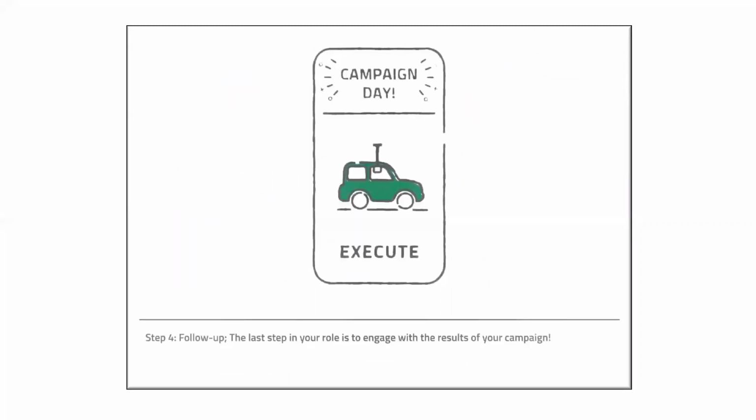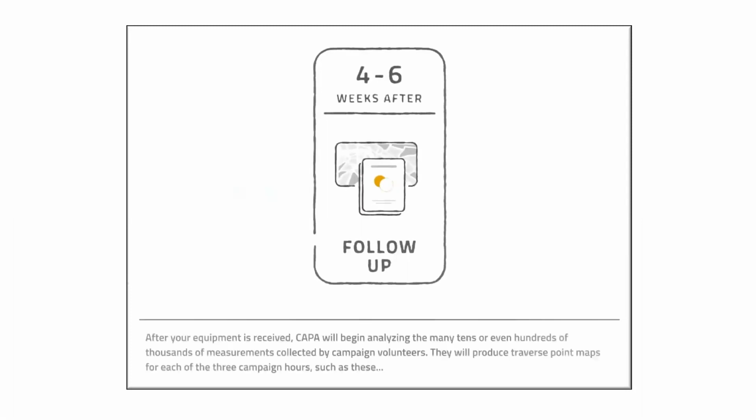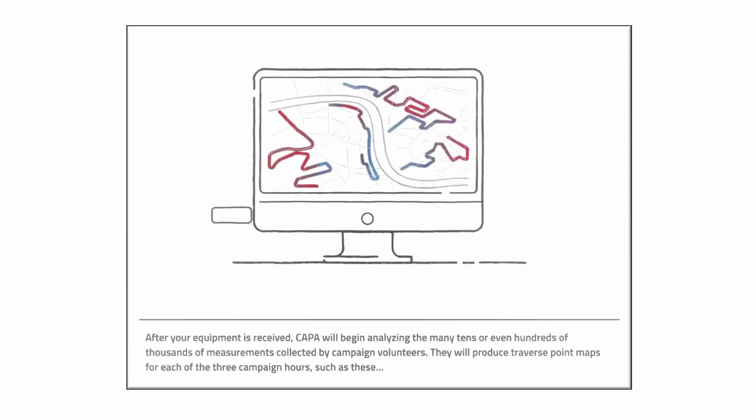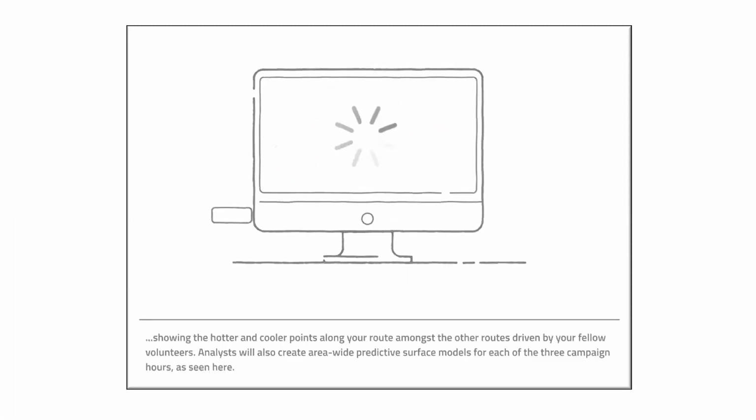Step 4, follow-up. The last step in your role is to engage with the results of your campaign. After your equipment is received, CAPA will begin analyzing the many tens or even hundreds of thousands of measurements collected by campaign volunteers. They will produce traverse point maps for each of the three campaign hours, such as these, showing the hotter and cooler points along your route amongst the other routes driven by your fellow volunteers.